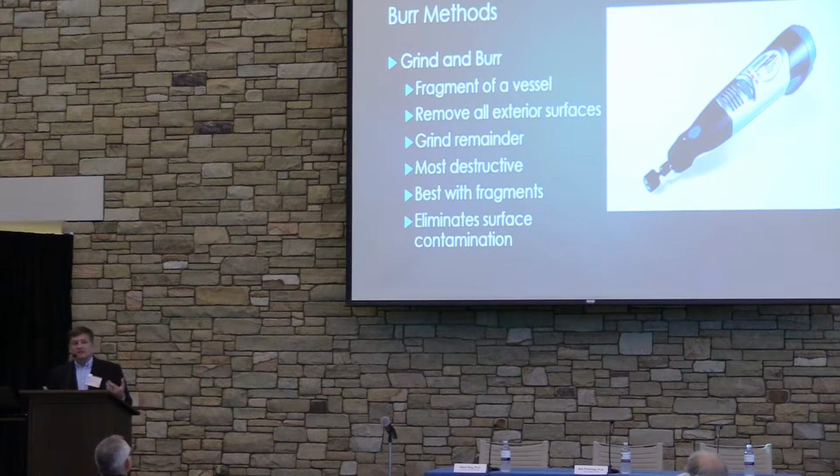The other end of things are destructive methods that we call Burr methods. This one, called the grind and burr, works only on fragments. You take a piece of a container, you grind off both of the exterior surfaces inside and outside of the vessel, so you just have the matrix of it, and then you pulverize that. So you're capturing the entire container in a sense, except for the surface, but you just do a piece. So this is completely destructive, but it gets rid of all the surface contamination. I didn't even ask anybody here at the Gilcrease if I could break off pieces of some of these things and grind them up. So you can see where your sampling strategy depends on what you're working with. This is the best at eliminating surface contamination, but the most destructive.